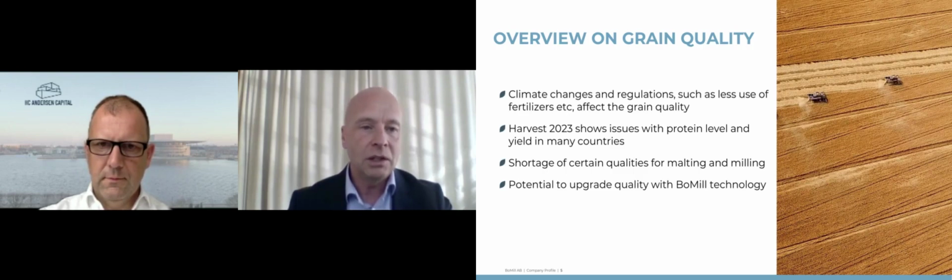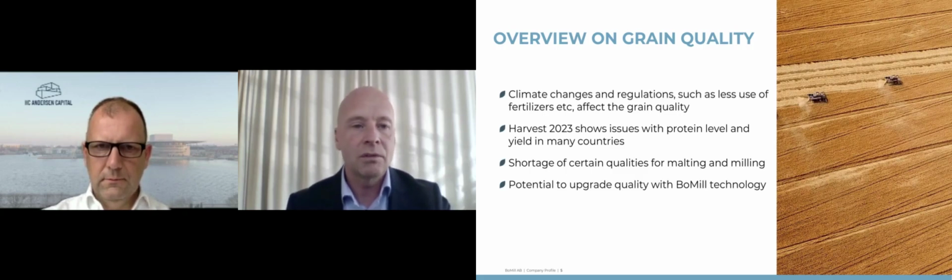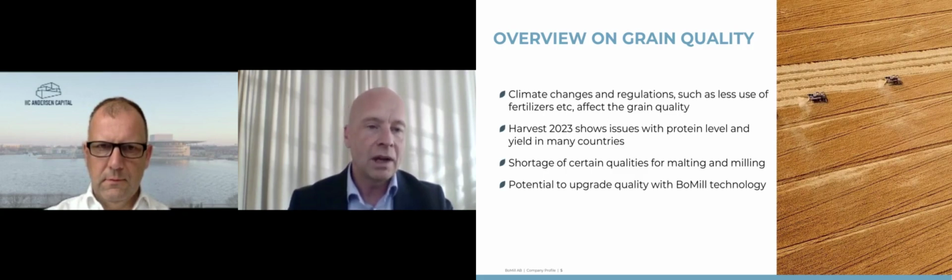So we must use what is growing on the fields in a more efficient and better way. If you look at the harvest for these years, we can see that there are issues, especially with protein levels and yield in many of the countries we are working in. Which means there is a shortage, and certain qualities that are required for the malting and flour milling industry are very difficult to get. And when you get them, you have to pay quite a high premium and source them from different areas or other regions, which is also a challenge from a sustainability point of view.